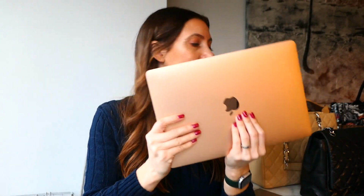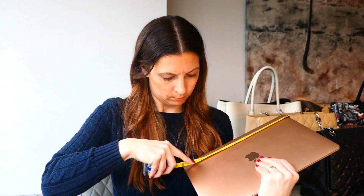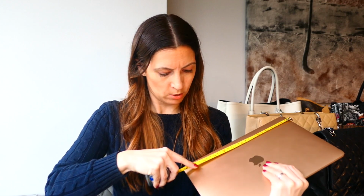So this first one, which is my personal laptop, is a MacBook Air, and this is a 13-inch laptop, which relates to the screen size. But I'm going to tell you the dimensions of the laptop as well, because if you've got a different laptop of similar dimensions, then it should still fit in the same bags. So this is 30 centimetres wide, which is 12 inches. You can have the exact measurements from the Apple website, but this is good enough. And then the width is 21.5 centimetres, so just under 8.5 inches.